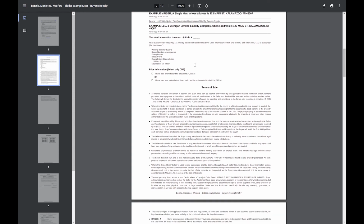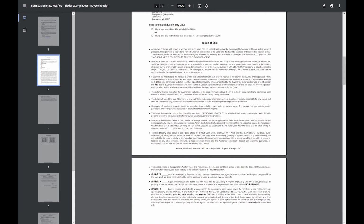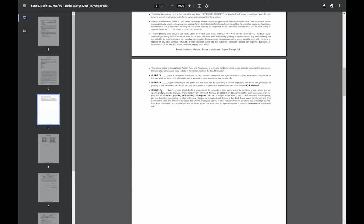A little further down, there's going to be a couple checkboxes for payment method. If you plan to pay by credit card, you can check the first box. If you plan to pay by wire transfer or certified check, you can check the second box. Or if you're mixing the two and doing kind of a combination, you can check both boxes if necessary. The terms of sale are listed below. And then finally, there are three initials required to agree to those terms of sale.